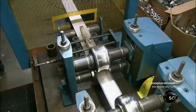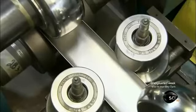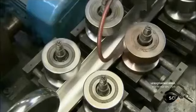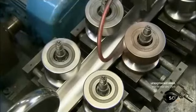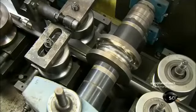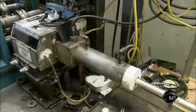It enters a forming machine, in which 14 stations of rollers apply tons of pressure to progressively curve the edge of the strip upward until they meet at the top. The formed tube, 2 inches in diameter, then enters a chamber. Inside, a welder heats the top until the edges fuse together into a solid seam.